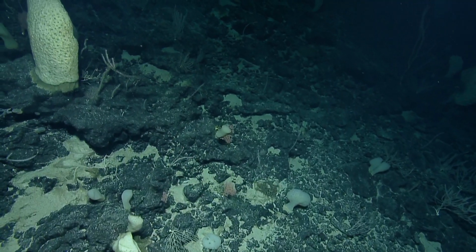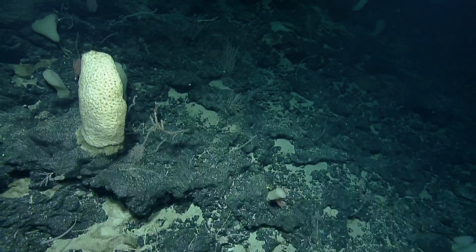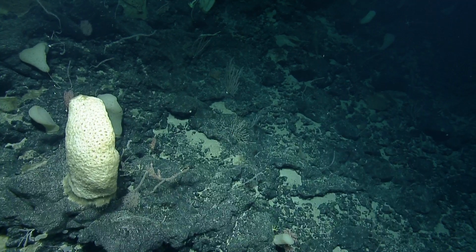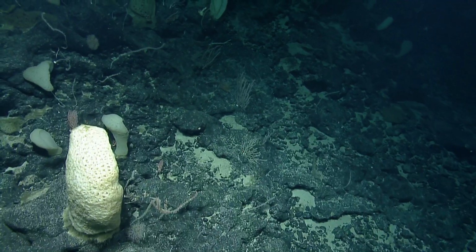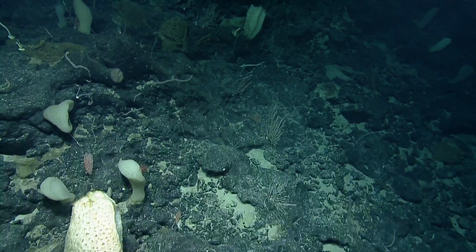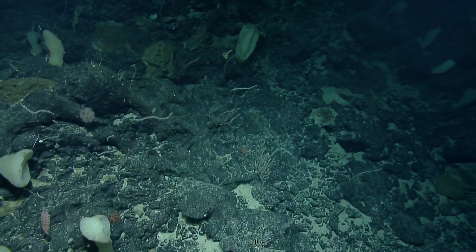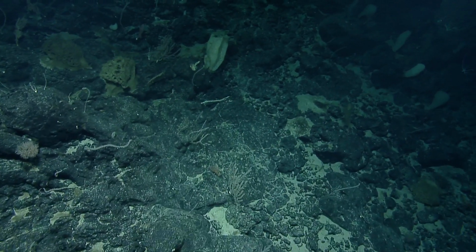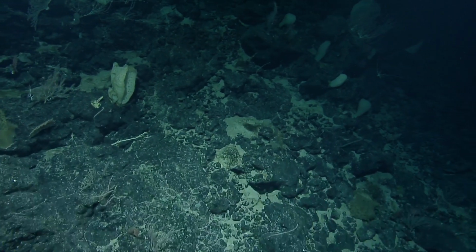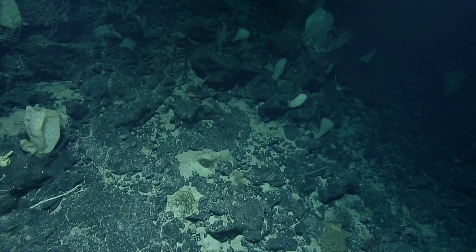Okay, that's just a smaller pot-bellied sponge down there. This is a really nice track because we know this is not where we were. We were a little further down on the first dive, so we're actually looking at different parts of this ridge, just off the side of the ridge. Yeah, it's a good track. It's very useful.